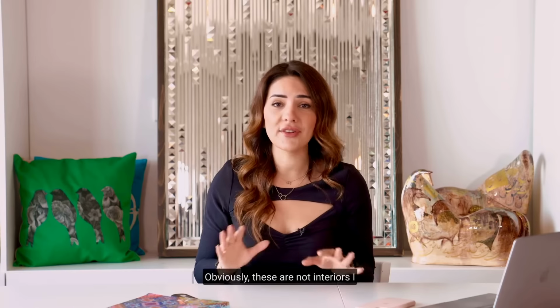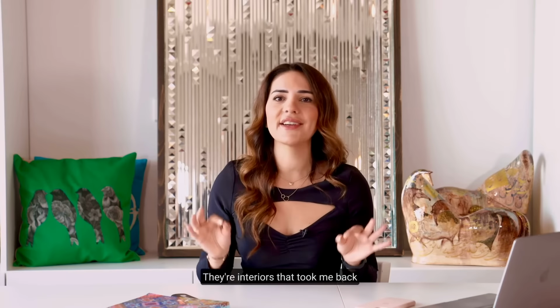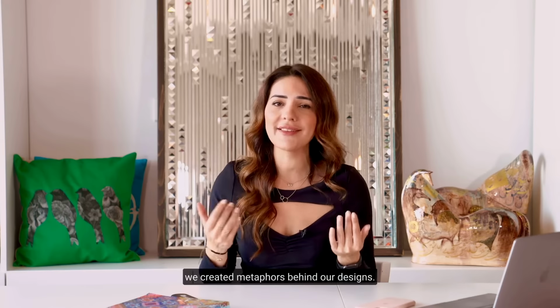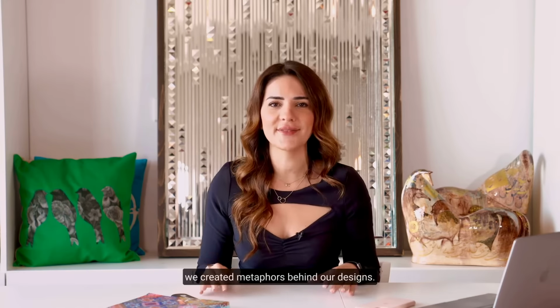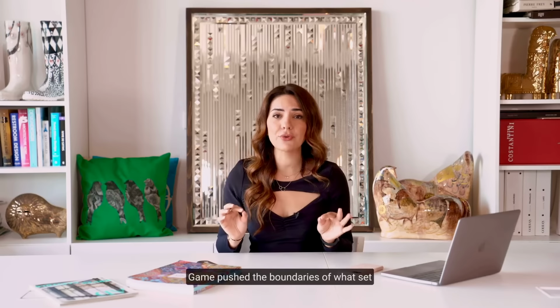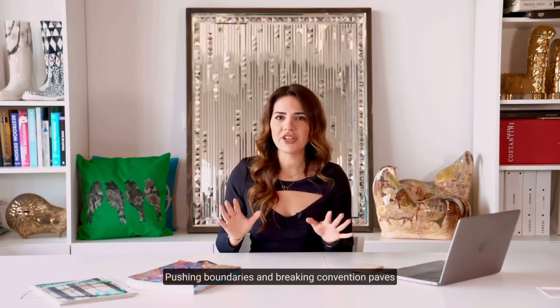Obviously, these are not interiors I would build for my clients. They're interiors that took me back to my architecture school days where we created metaphors behind our designs. The imaginary set of spaces in Squid Game pushed the boundaries of what set decor and interior architecture can achieve. Pushing boundaries and breaking convention paves the path for more creativity.